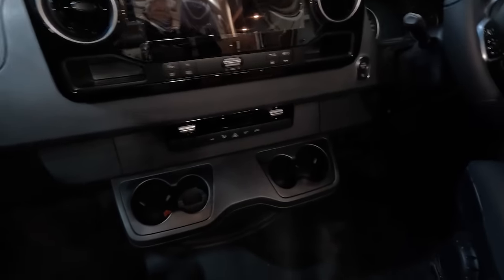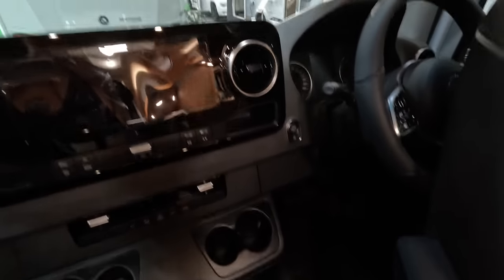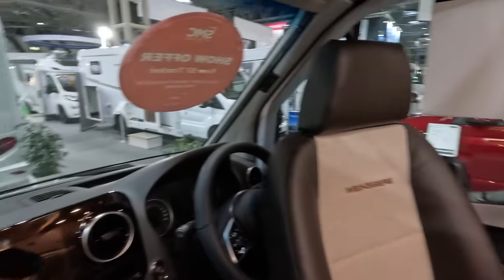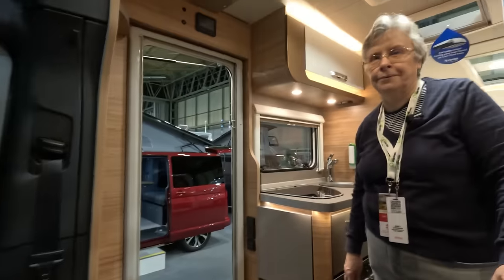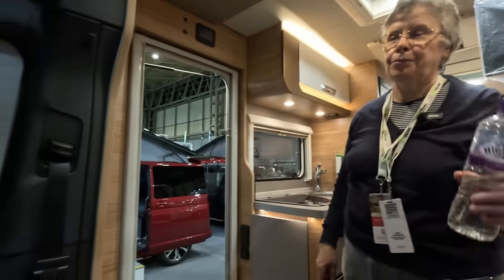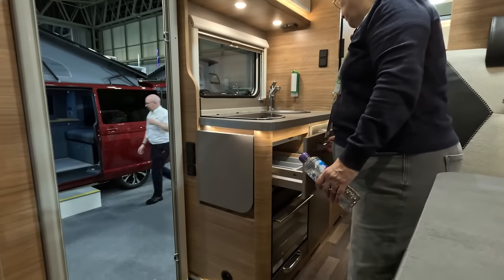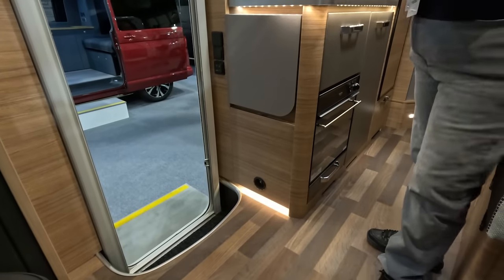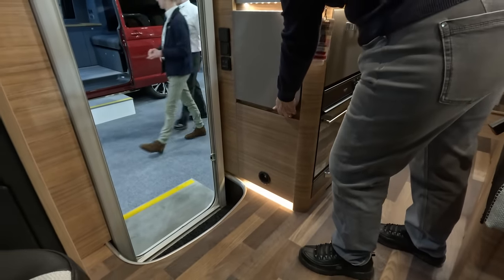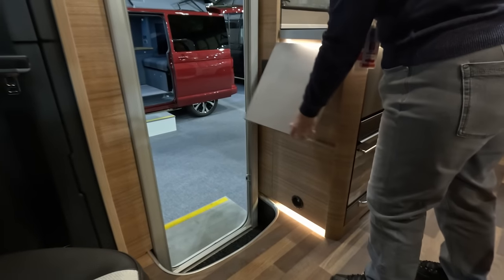Got two cup holders down there, aren't you? Four. You'll never be short of a cup holder, with two drinks going for each of you. There's a little pull out flap thing.